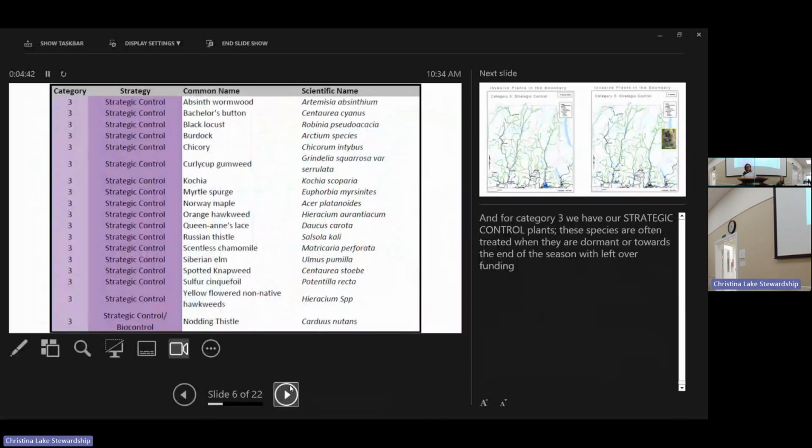So for category 3, we have our strategic control species. They often they're kind of the end of the list. So they get treatment later on in the season with whatever funds are left over. And often it is a dormant treatment, which is still effective for these species.